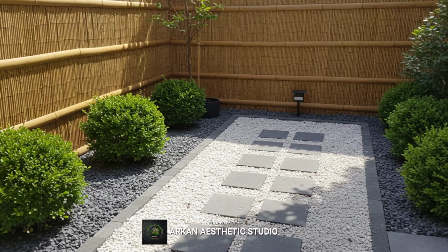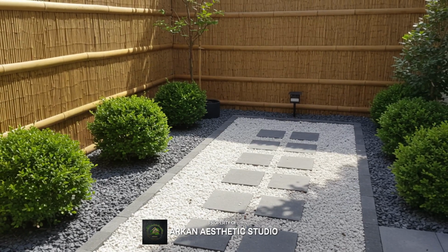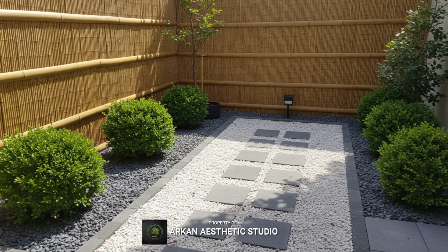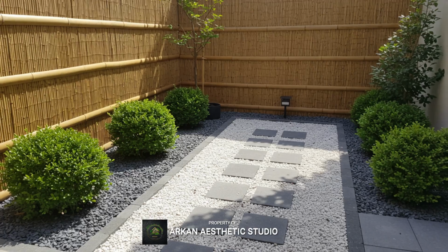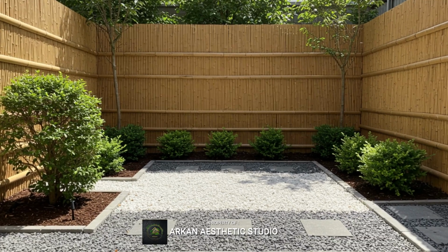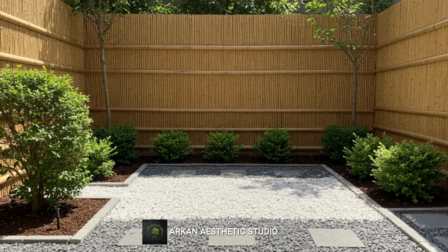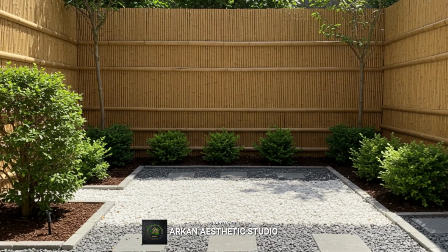The gravel helps suppress weeds. The bamboo brings warmth. The shrubs bring life. And between them all is space, the most underestimated element in any garden. There's room here for air to move, for light to stretch, for you to step back and simply look.